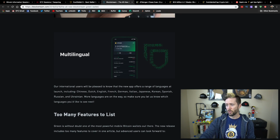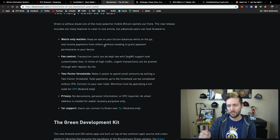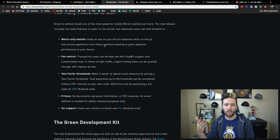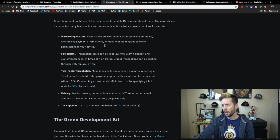Now, they support a lot of different languages, and some of the more detailed and feature-rich, or rather, power user features would be stuff like this. Watch-only wallets, so you can watch a wallet, just the balance, and receive payments without having access to spend. That comes in handy if you just want to see your balance and be able to accept payments, but you don't want the risk of losing your phone and losing your funds.